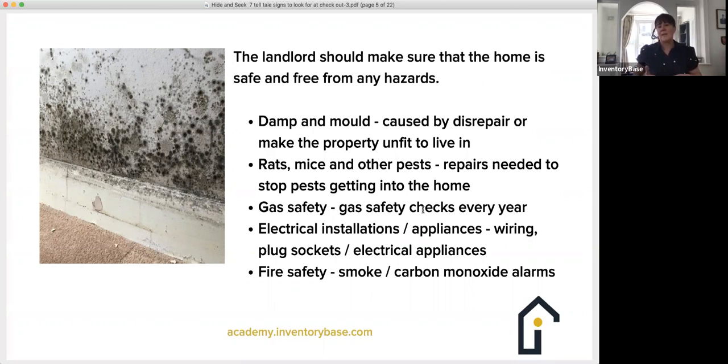Rats, mice, and other pests are the responsibility of the landlord from a point of coming into the property, getting access. But it's still a tenant's responsibility to deter that from happening, i.e. they don't leave food lying around, they keep the property clean and tidy, they dispose of bins, and they use the collection service that every household has, so that going forward, hopefully the potential for pests is less and less likely.